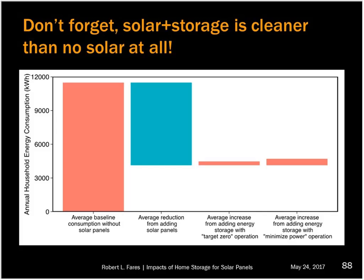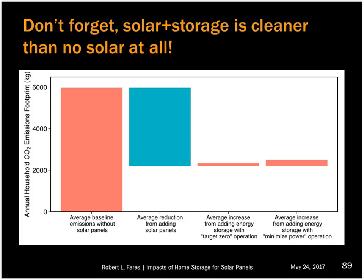But you can kind of think about it this way, where if I'm adding storage with my solar panels, you're going to have a little bit of an energy and emissions cost associated with that. And so you really should only be adding storage if it's the only way you can add your solar panels, because you're still going to be a net winner there when it comes to reducing your energy consumption. But if you can do the solar panels without the storage, that's really preferable, especially if it's the most economic option for you. And then this just shows the same data. So this is a waterfall chart showing the reduction in CO2 emissions from adding the solar, and then the increase under the two different operational methods we showed.